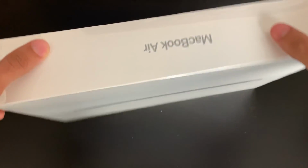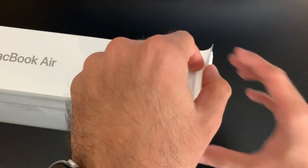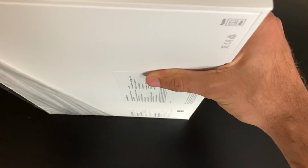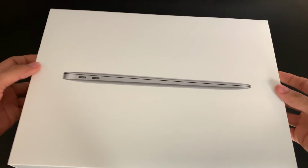So let's go ahead and dive right into the unboxing. Of course, Apple makes these unboxings really simple for us. We have this pull tab right here, so let's go ahead and get that open. Unboxing MacBooks is always really nice just because they're bigger devices. I just like them much better. Alright, so let's go ahead and open the box, see what's inside.